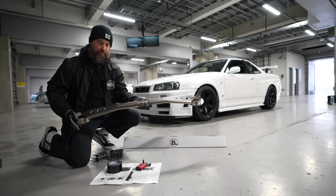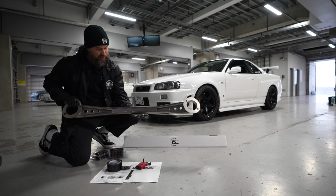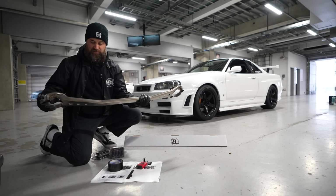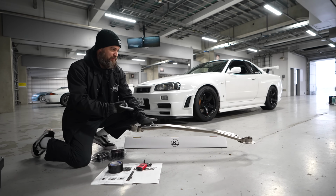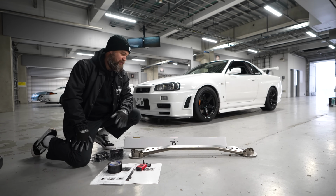I went ahead with the Nismo one simply because I love the details in the welds. I love the dimple dies, and I love that it's completed top and bottom. It is full titanium, so it literally weighs nothing. This thing is so light, it's ridiculous. And you can't really go wrong with Nismo parts. They always fit great. This particular one, in my opinion, is the nicest looking strut bar for these cars on the market, so I went with that one.